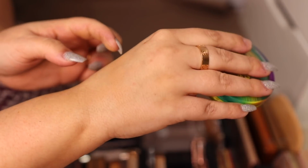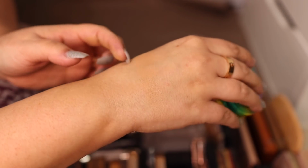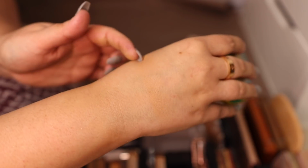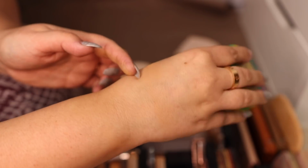Here's the Physicians Formula swatch, and the back of my hand has to be a lot darker than my face because I know for sure that this looks much more like something when I put it on my face than it does in the swatch right here.